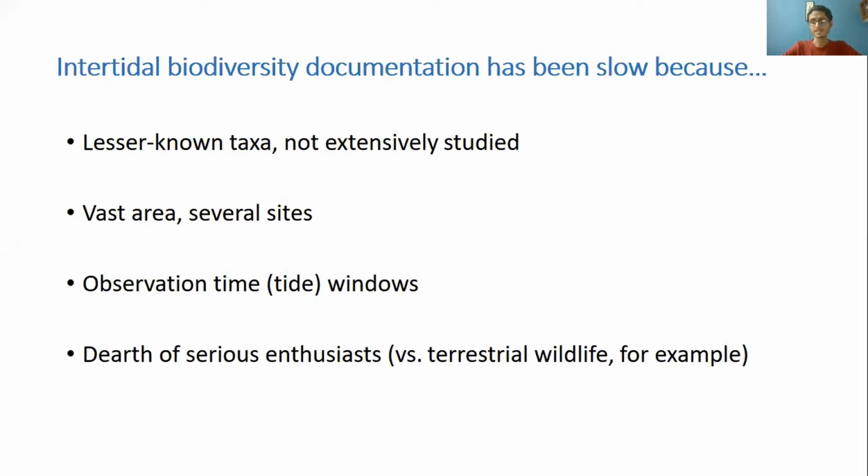And lastly, as compared to terrestrial wildlife, there is a real shortage of serious enthusiasts. For example, if you think of birds or even large mammals for that matter, you easily get clues from enthusiasts who are just roaming around. When there's something worthy of study, worthy of research, you'll get a hint from someone who saw it and posted a photo on Facebook, for example, and you'll see that this is something worth investigating. In the intertidal space or marine life for that matter, we are going in quite blind because we have very few such cues coming in. Especially in the major spaces of social media, there's not much of a hint of it.